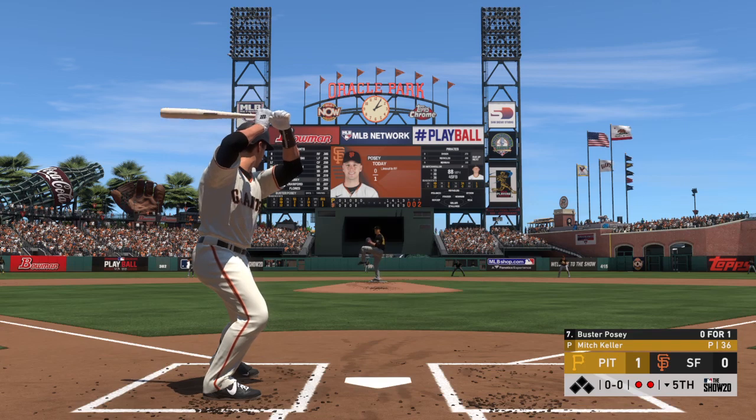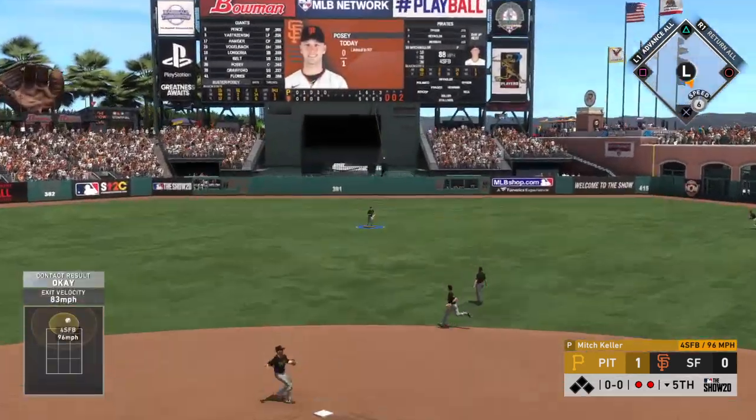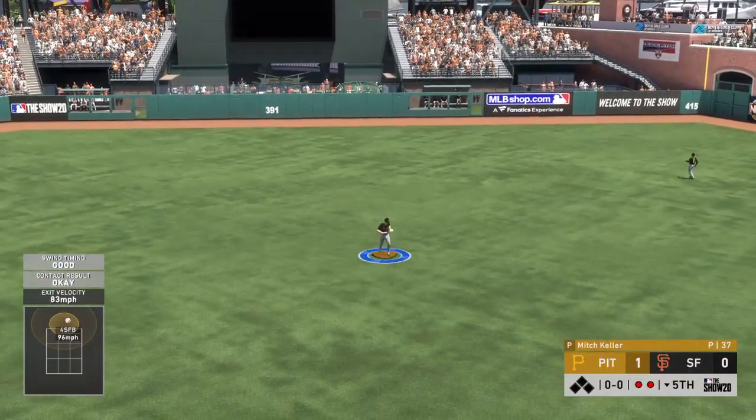First delivery to him on the way. Line drive to center field. Reynolds has it for out number three.